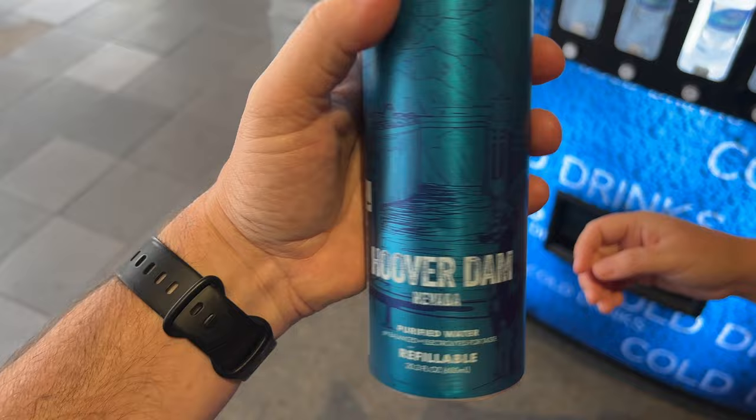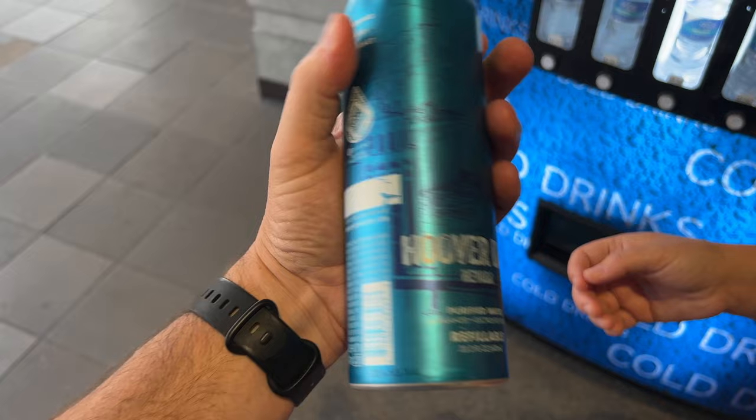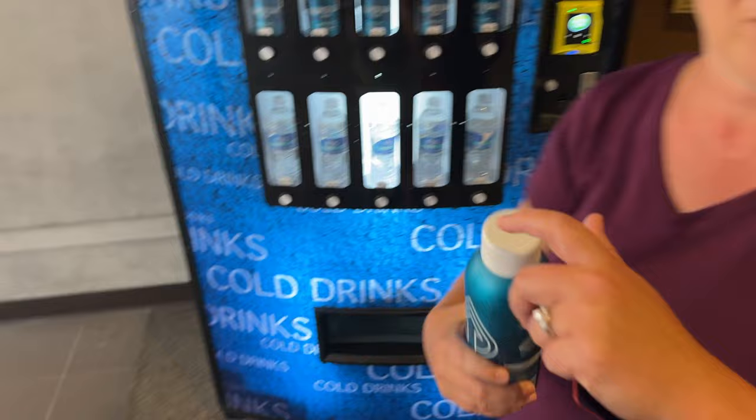This will be good for some hikes in the Smoky Mountains. It's fun. And you get your electrolytes and your keys. There you go. It's nice and cold. Enjoy. I'm going to.